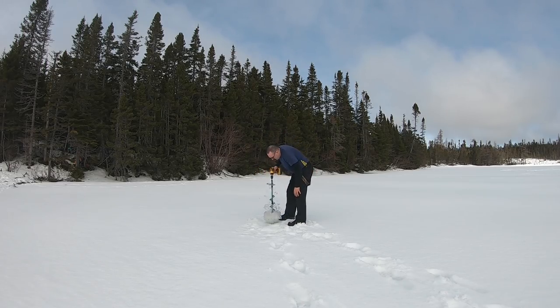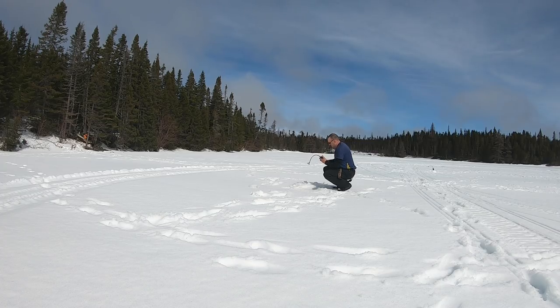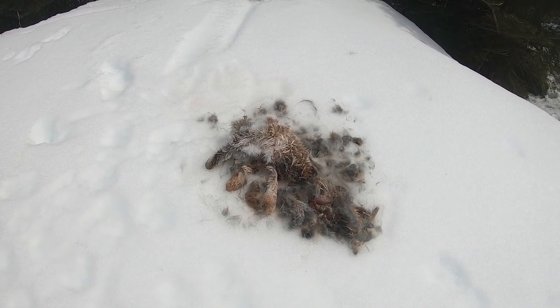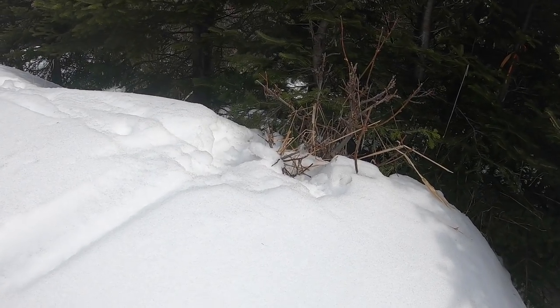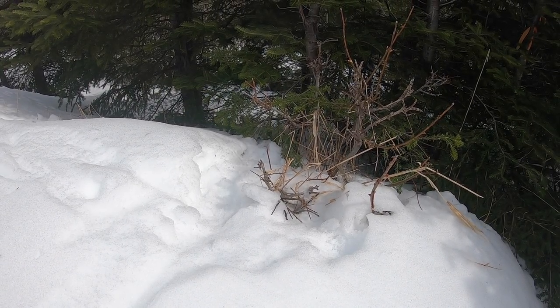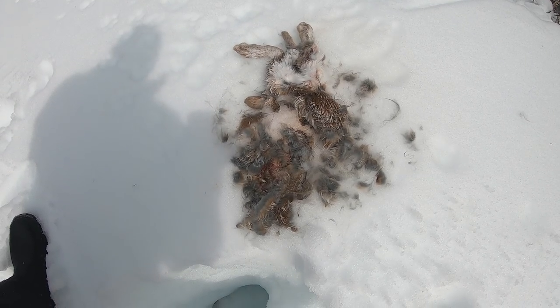Just made it. It's a lot of ice. I was following these big old lynx tracks here. Seen some fur. And all the way over here, where he or she made a kill. And went down there. It ate everything but the fur.